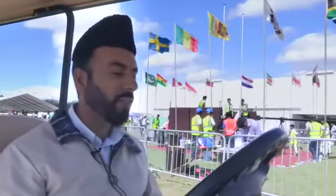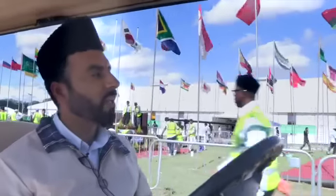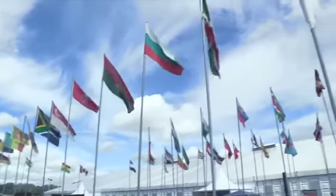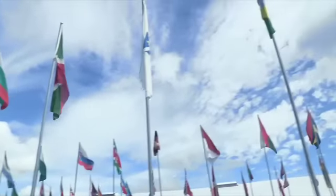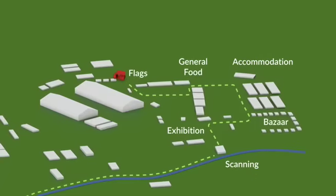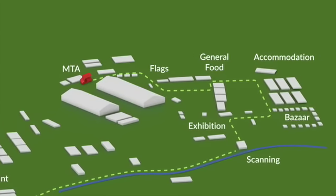Moving on, we now reach the flags area. This is the flags area, a very popular and very well known place here in Hadiqatul Mahdi. It lights up this whole area with all the flags from all the different countries. As Huzur announced in his speech last year, the community, by the grace of Allah, has spread into 206 countries in the world. Let's go visit MTA International.